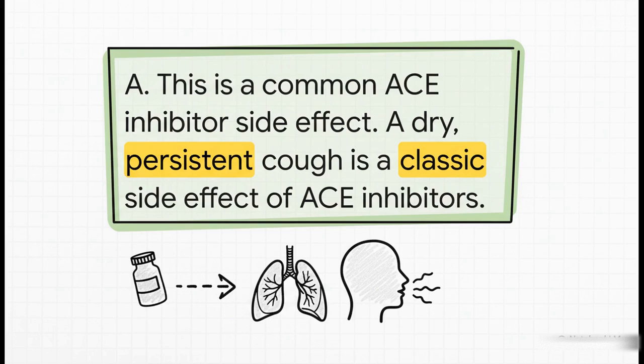Yep, that dry, hacking, annoying cough is a classic, almost famous side effect of ACE inhibitors like lisinopril. It's so important to tell patients about this when they start so they know it can happen and that they should let their doctor know.